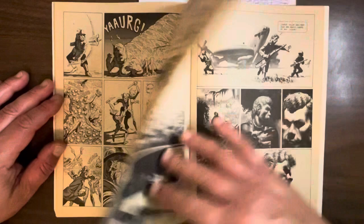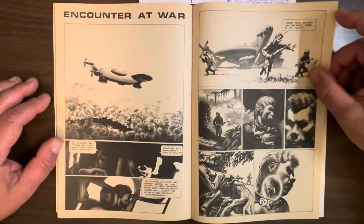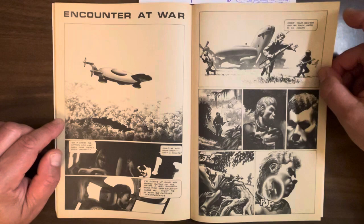Pretty funny stuff. Pretty fun. Here we have Richard Corben, another solo piece by Corben, Encounter at War. This is just a nice, you know, typical great Corben sci-fi piece. So these two soldiers are in this area on Earth, and they're looking for the last place their captain was seen. Their captain's disappeared.